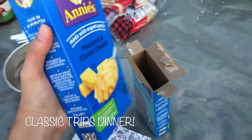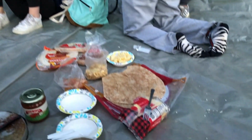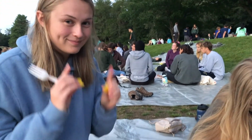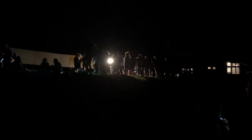Alright, about to make some Annie's snack. These are Trangia. Okay, I think I got it. Also, we have some tortillas and cheese and snacks and salsa. Cutting the bell peppers right now. Say hi. Hello. Cutting peppers. Party under the stars.